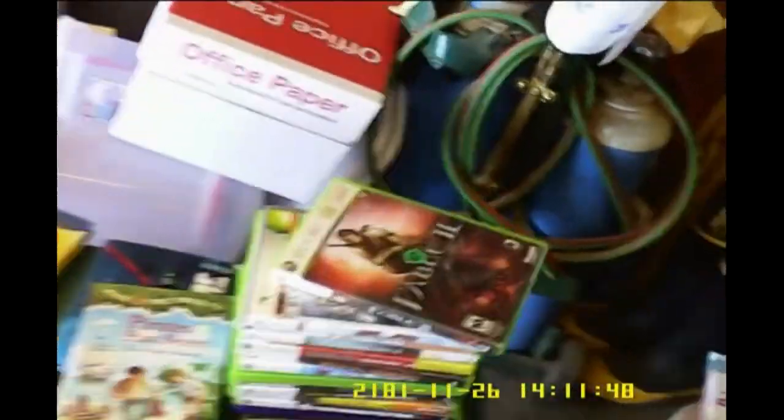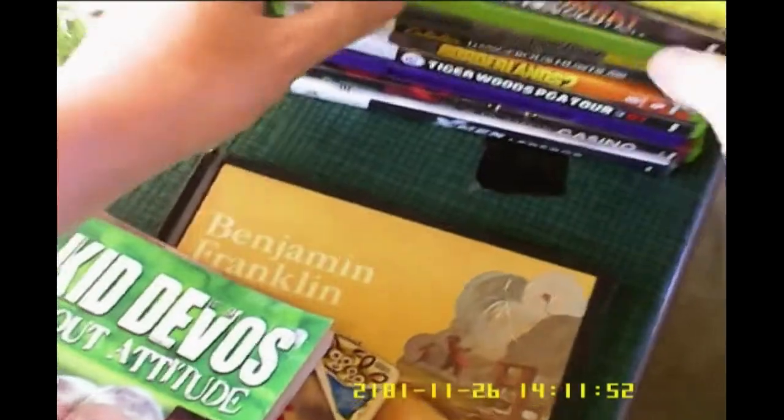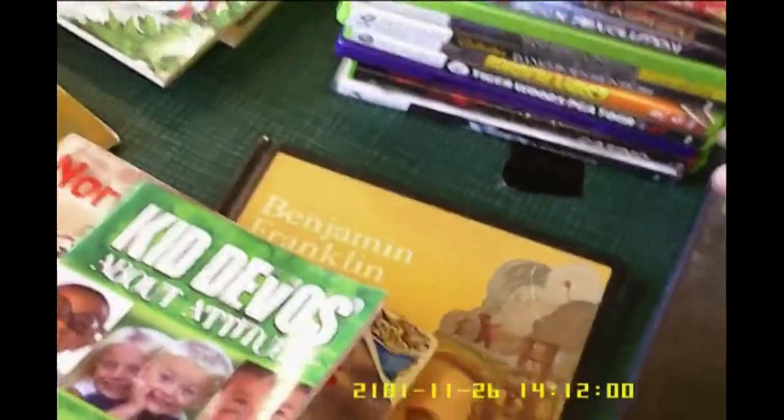Now this is interesting. Most of the people who like them can't read. Oh, that's nice. They did have some Xbox 360 games, but the problem is I had most of them that I was interested in, and they were just way too overpriced for what I want to pay for them.